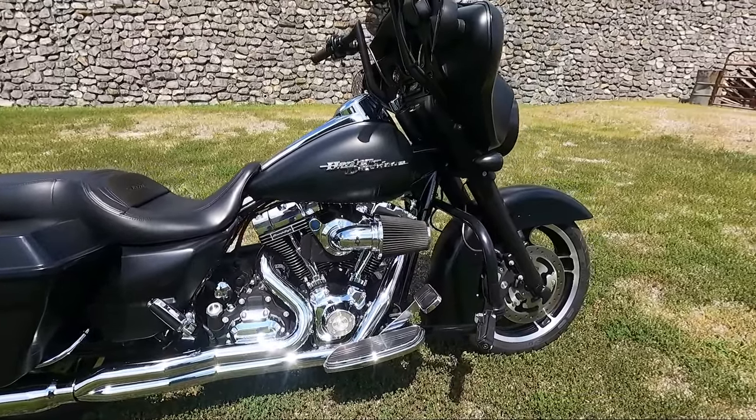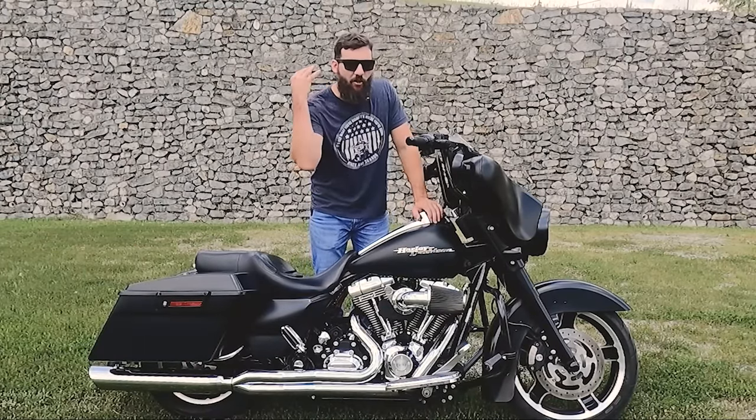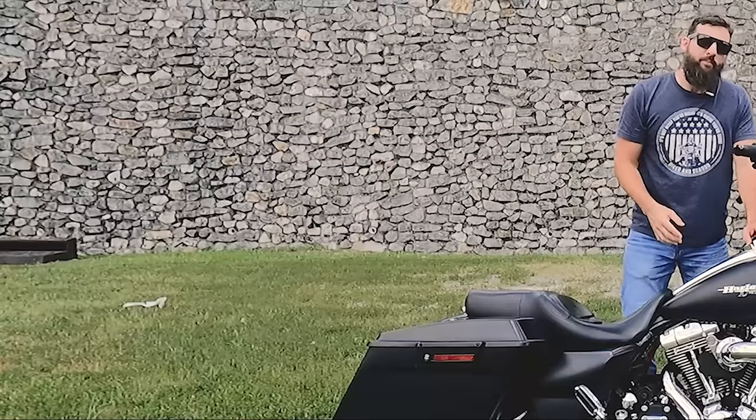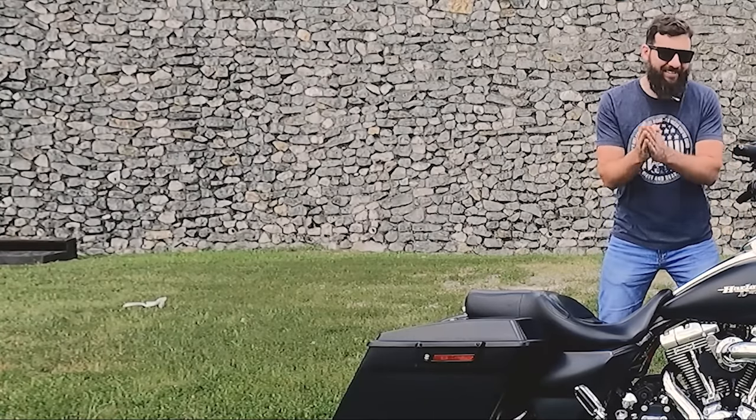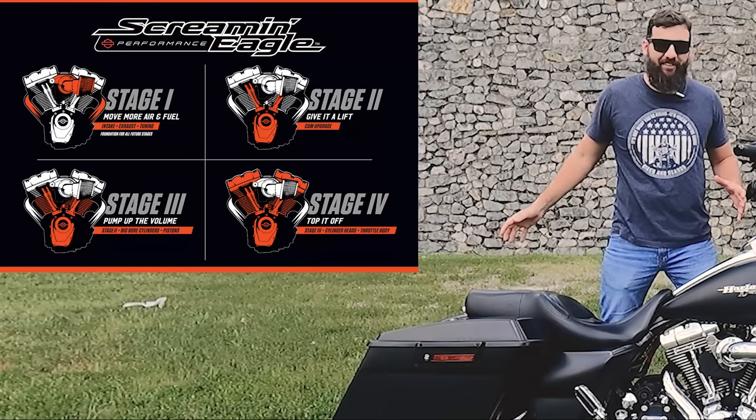But this bike is actually different. This is what makes this unusual: this is actually a stage 4 Street Glide, the highest of all the stages that are on this poster at almost every Harley Davidson dealership you could find.